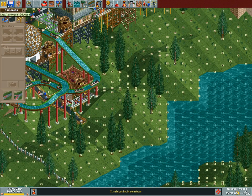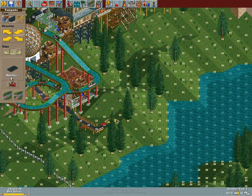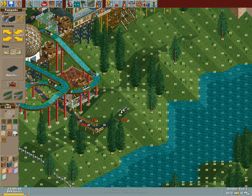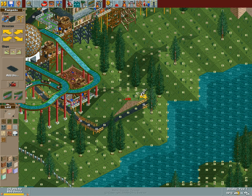Anyway, we'll have to expand the infrastructure, like I said, and we'll stick with height 9 for now, and then we'll do some terraforming. So, like I said, we're going to dig it in this area over here, dig it in the side of the hill. Like so, yes. Yes, like this.